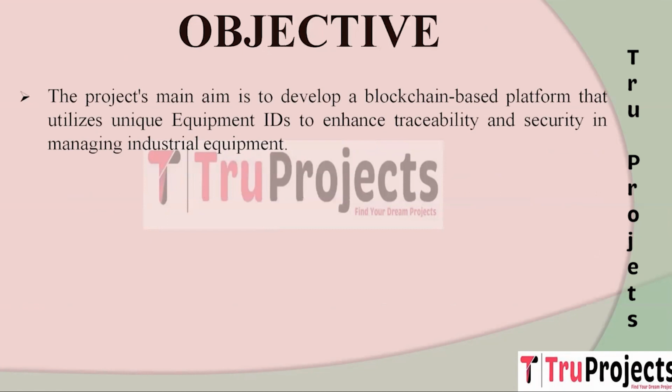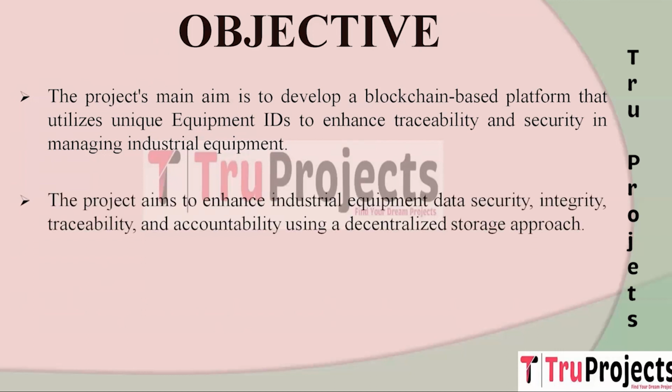Objective. The primary goal of the project is to build a platform using blockchain, where each piece of industrial equipment is tagged with a unique equipment ID. This ID is utilized to significantly improve the traceability and security of industrial equipment data. By utilizing blockchain's inherent features like immutability and cryptographic security, the project aims to enhance the tracking and safety measures associated with industrial equipment.